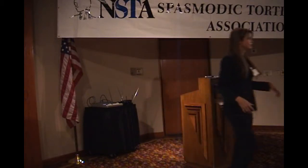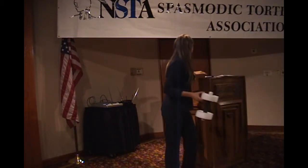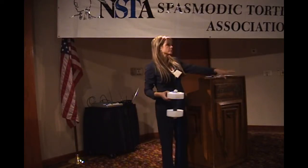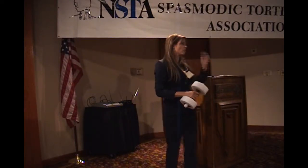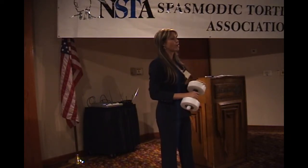Okay, front pull-downs. And the picture, it shows using a dumbbell, but I did put notations on there that you could use a dumbbell, a paddle, you could use the gloves that we have, or you can use nothing at all. Especially your first time in the water, you're probably not going to want to use anything at all. Usually I don't use tools with patients the first time.